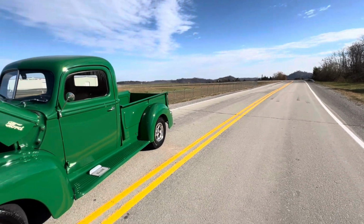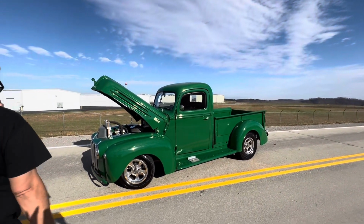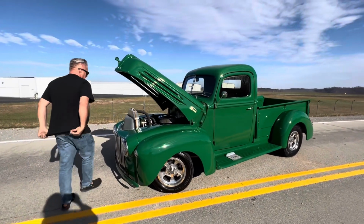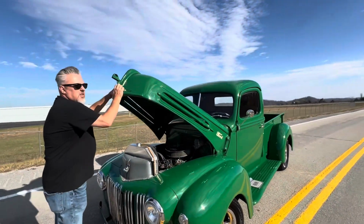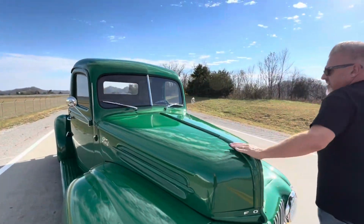Anyway, I'm gonna let you hold the camera. I'm gonna shut this hood and we're gonna take her down the road. Pull my pants up, make sure I'm not a butt cut short. Hood shuts nice.